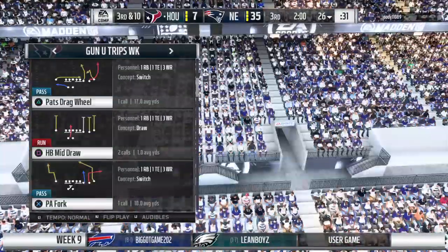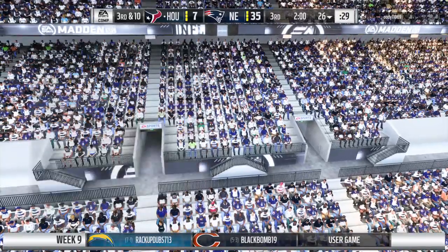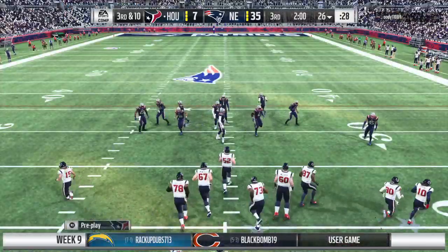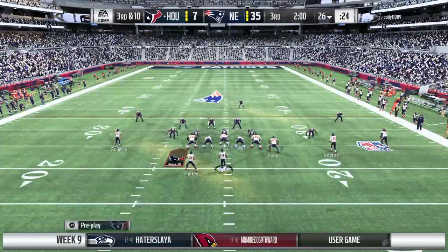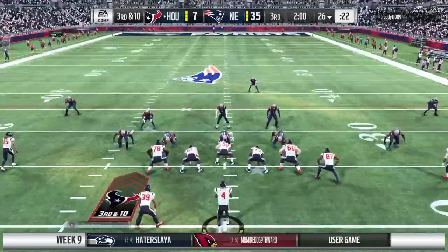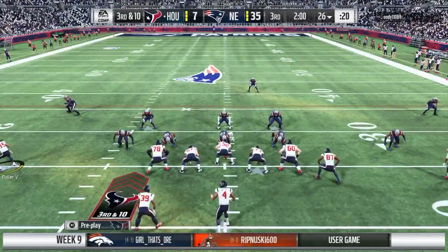Wow. You're a nice guy. That was kind of savage. But correct. No pick, just incomplete that time. Now they face a 3rd and 10 after back-to-back incompletions.